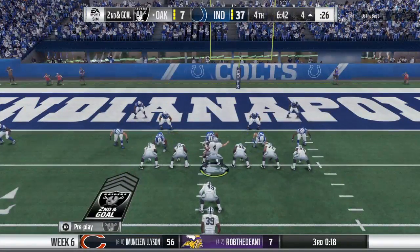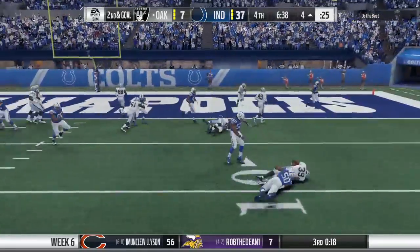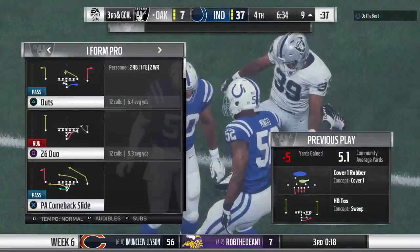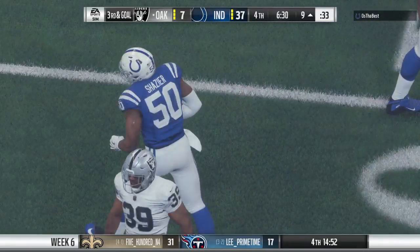They come out here in the I. They'll try again with Dixon. And he will not only not get the yard he needed, he goes the wrong direction. That'll go as a loss of 5. And that'll make it 3rd and goal.